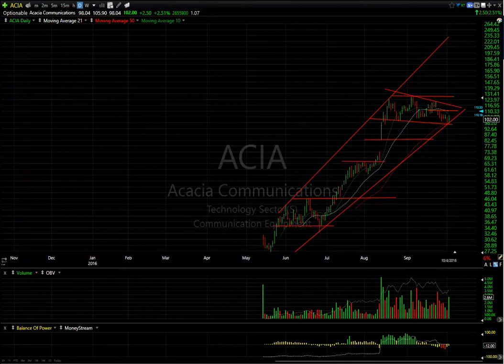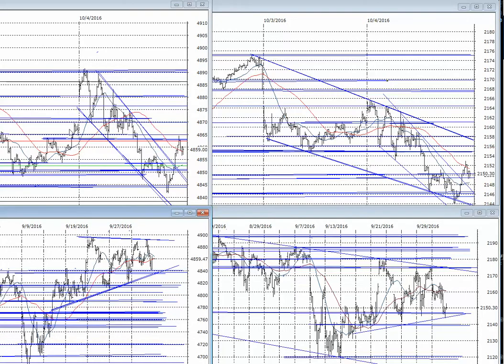Sloppy day on Wall Street, folks. A lot of stocks we traded did well, but it was a tough day, and most of them didn't hold their gains. Let's take a look at the indices first. You can see why. We opened up with a good gap, got up to resistance in that zone. S&P got up near the gap, and then they pulled back.